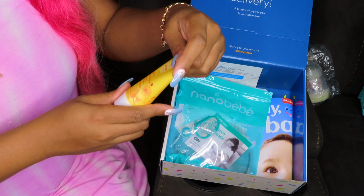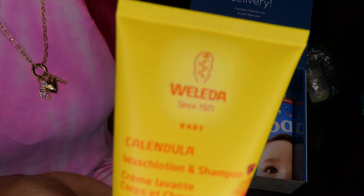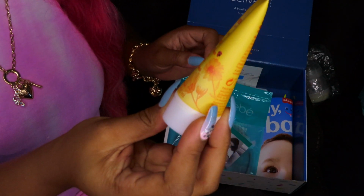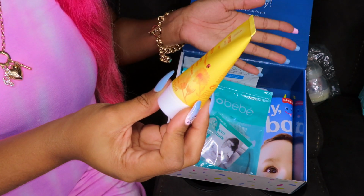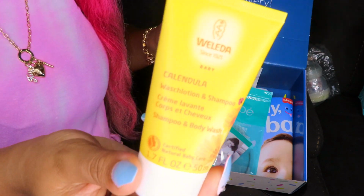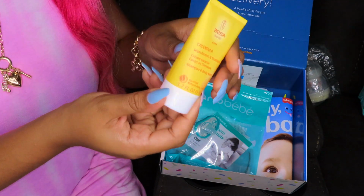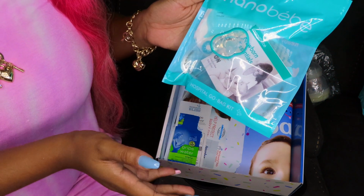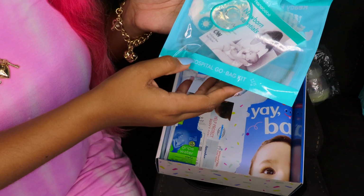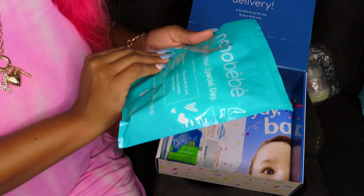The Weleda, not sure how you pronounce it, but it's that brand right there. And this is the Calendula Wash Lotion and Shampoo. So it's a shampoo and body wash, certified natural baby care product. And this is 1.7 ounces. Here in this pack, this is by the brand Nano Bebe, I believe that's how you pronounce it. This is a hospital go bag kit, and it has a pacifier.